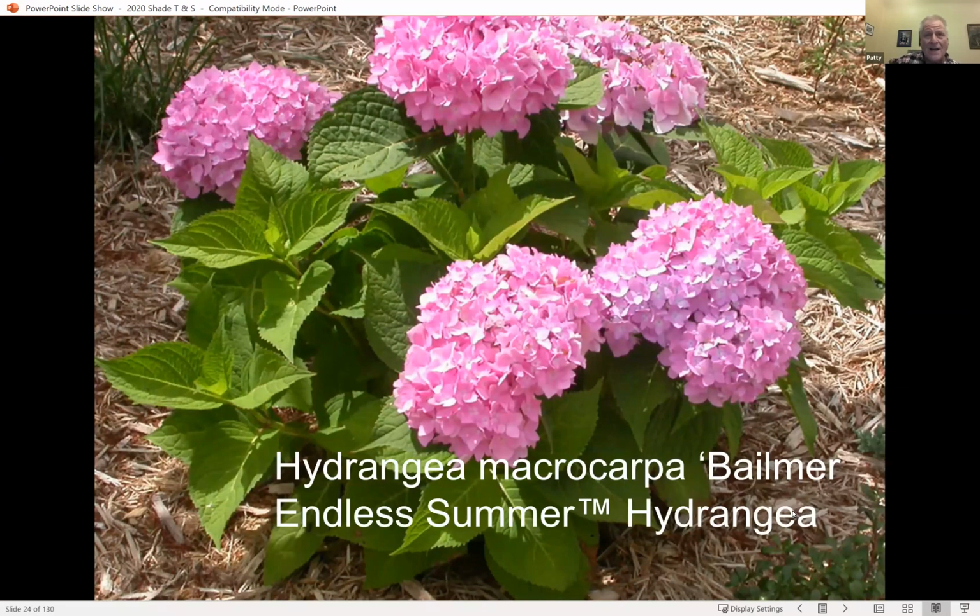Okay, let's talk hydrangeas. This is going to be the biggest batch of plants I talk about this entire talk. Endless Summer. I'm sure some of you have had it in your garden, maybe still have it. This is the picture. This is the plant pornography that came out trying to market it. And it looks pretty much like that when you buy it in the garden center.